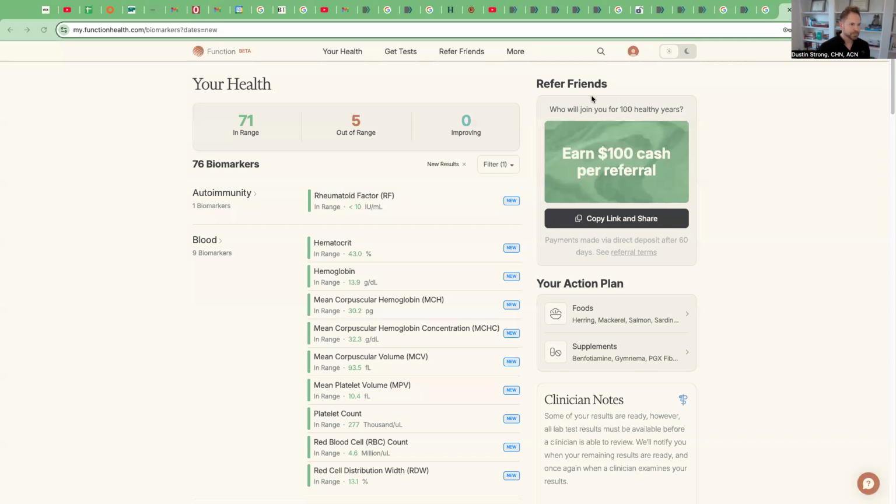what results I've had so far and what that means. So far, we've got these 76 biomarkers coming back, and 5 of them are out of range. And here's the thing, I feel really good every day. I get up with abundant energy. I go to the gym. I work all day feeling just great, never have any headaches or lack of energy, sleep really well. But I want to see, is there anything else that's creeping up? So clearly, so far I'm doing better, more good than bad, but let's get down into these.